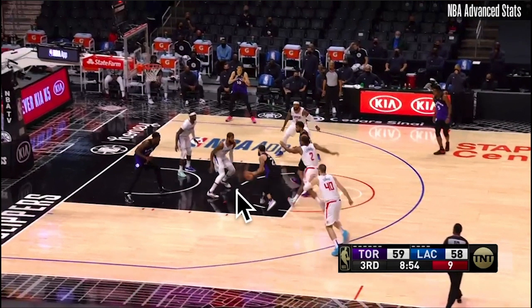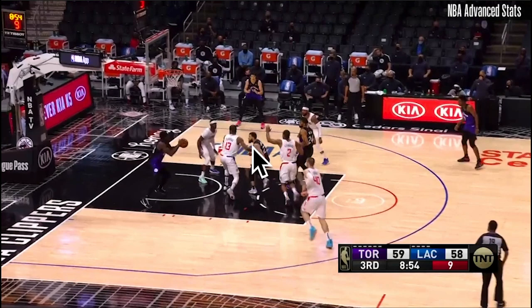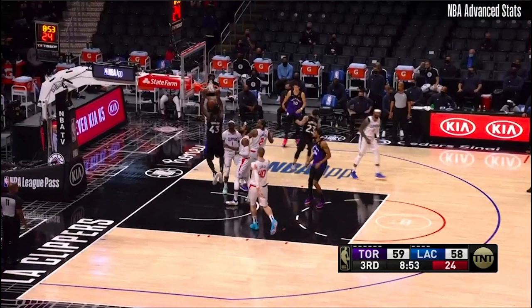You see his right foot there, or his left foot. He's opening his body up to turn to guard against Fred, and Fred at the last second is going to do the shovel pass to Siakam. George turns his body, he's fooled, and yeah, easy 2 points for Pascal Siakam. Again, Fred's a really good passer, man. There's a lot of nuance to what he does.